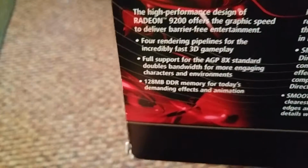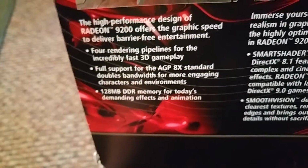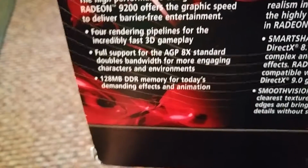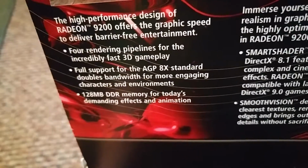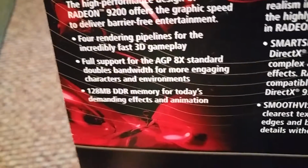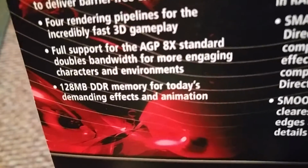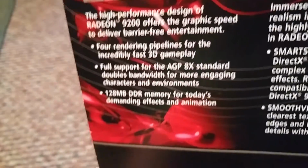And we shall begin reading the box. I'm not going to put it back in there so it's easier to handle the box. Alright, this is the first thing I'm going to read right here. High-end performance design of the Radeon 9200 offers graphic speed to deliver barrier-free entertainment. 4 rendering pipelines for the incredibly fast 3D gameplay. Full support for AGP 8X standard. Doubles bandwidth for more engaging characters and environments.